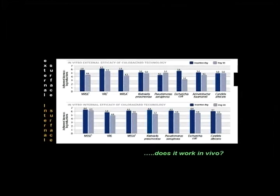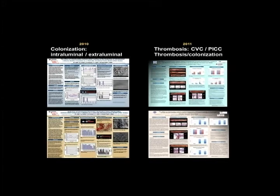But the question becomes, how effective is this actually in vivo? So Teleflex approached me and asked me to study the efficacy of this catheter in an animal model. So I have now completed 5 studies to date on this catheter. Here are posters representative of 4 of them. The 5th one should be hopefully produced soon.